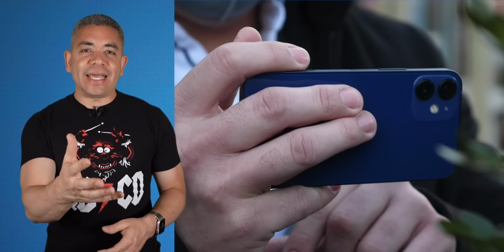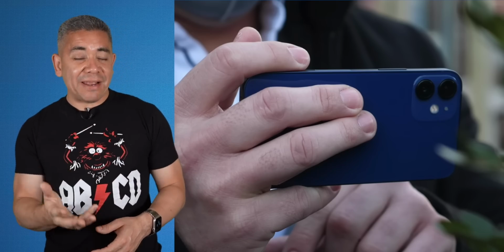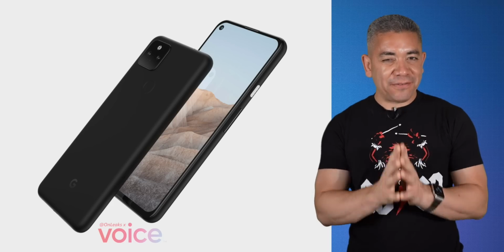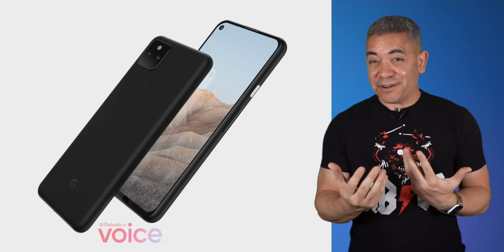We'll see what we get. It definitely doesn't look bad, but again, it depends on who you ask. I know a lot of people don't like it. But alright, let's talk about Google and the Pixel 5a on an interesting turn of events.